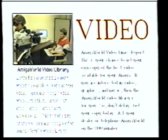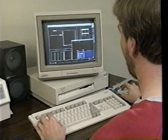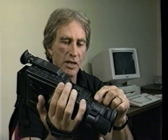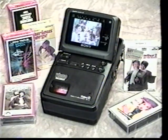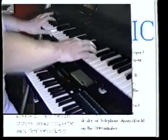Desktop video is one of the Amiga's strong suits. Learn about cameras, editing, titling, animation, and how to get the most from your desktop video system. We'll show you what a genlock is, how to use your camera, which items are worth your hard-earned dollars, and how to use them.